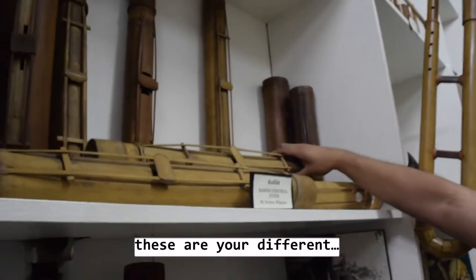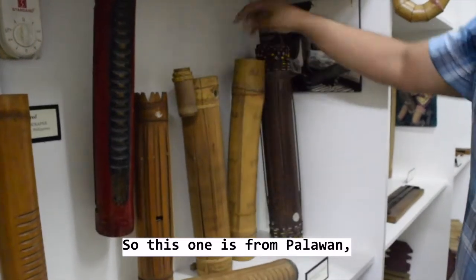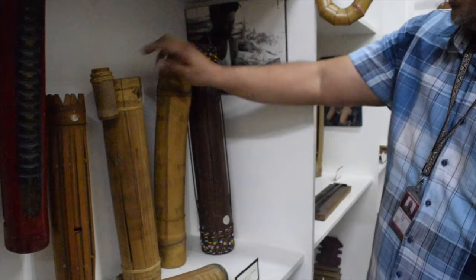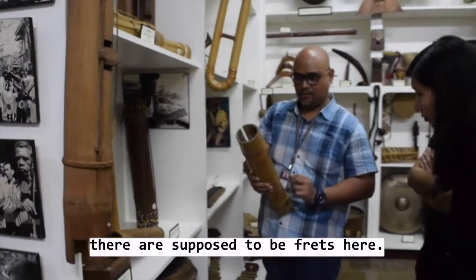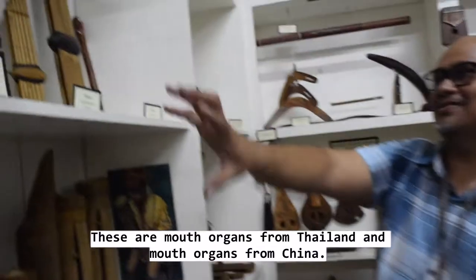And these are your different zithers, polychordal zithers. So this one is from Palawan, this one we think is Manobo, and this is Kalinga. So these are polychordal zithers. These are like your guitars. They're supposed to have frets here. These are mouth organs from Thailand and mouth organs from China.